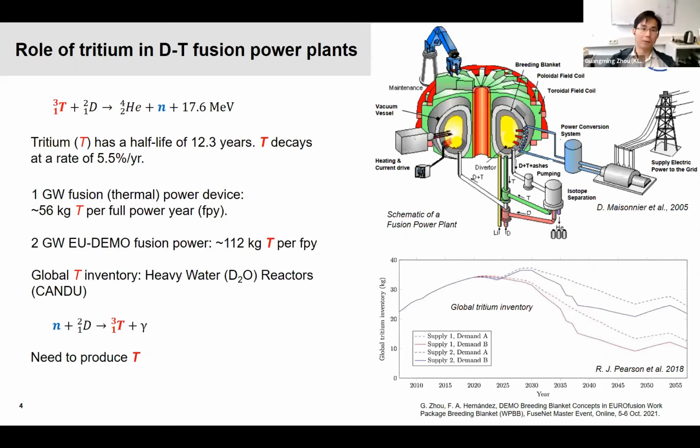Before I talk about why we need the breeding blanket, I will say some words about the role of tritium in a DT fusion power plant. In any DT fusion power plant, there is the deuterium-tritium reaction to produce energy. As we can see here, this is the schematic of a fusion power plant. In the core is the DT plasma, then the energy in the form of neutrons is transferred to the component that is surrounding the plasma. And this component will extract the heat to the power generation system.